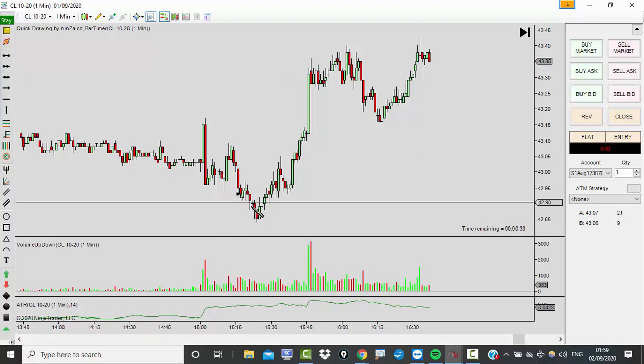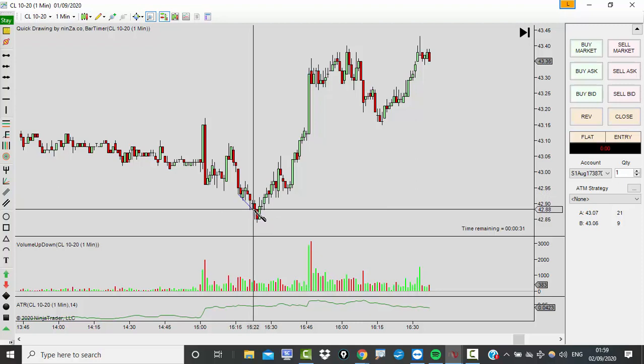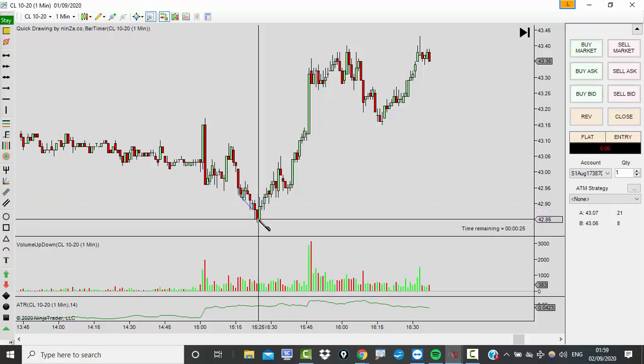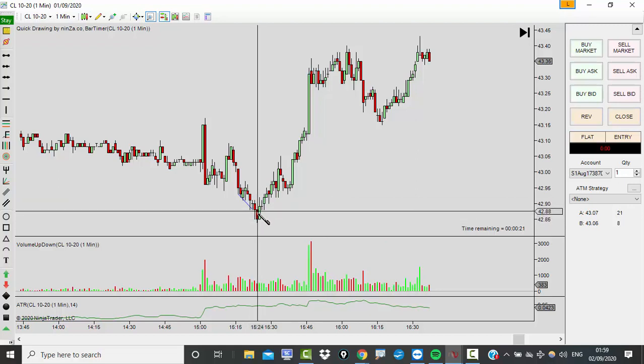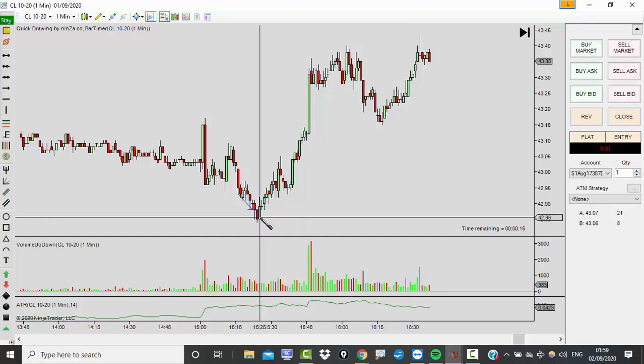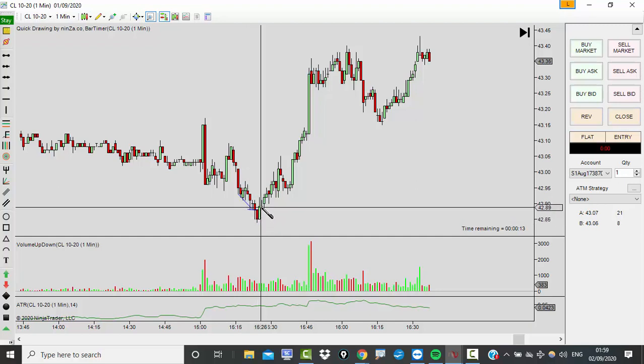But here's a wick. I know this has a wick too, but it's a bigger bar, and this confirms it with this full-bodied, albeit with a tiny wick at the bottom, red candle. So that confirms the break of this zone here. Then it immediately turns around again.